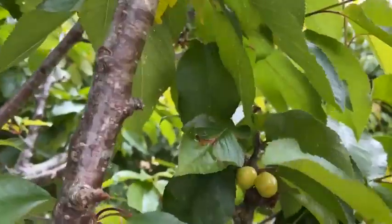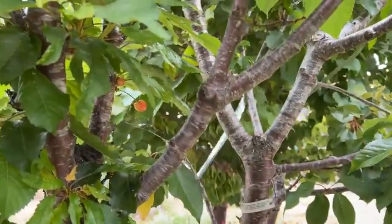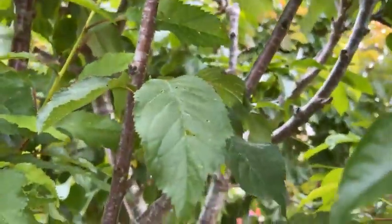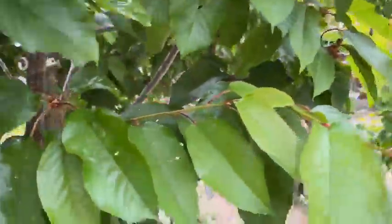Oh, cherry blossoms. Oh, look at that. Cherries? Yeah, they're starting. Look at them back here. You can see some red ones back there. Just barely starting to get pink. Got to keep the birds away. So somebody has to stand here and wave them.